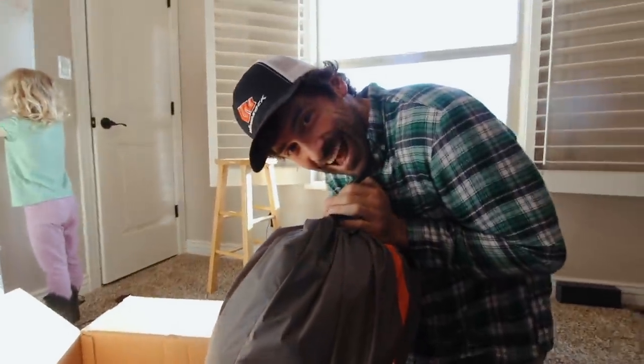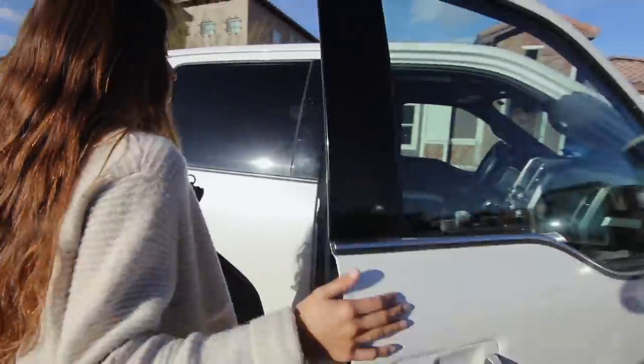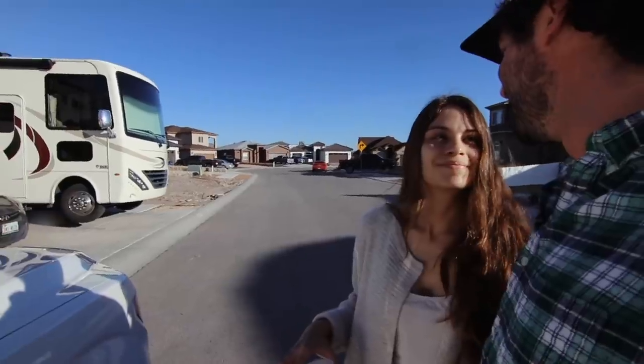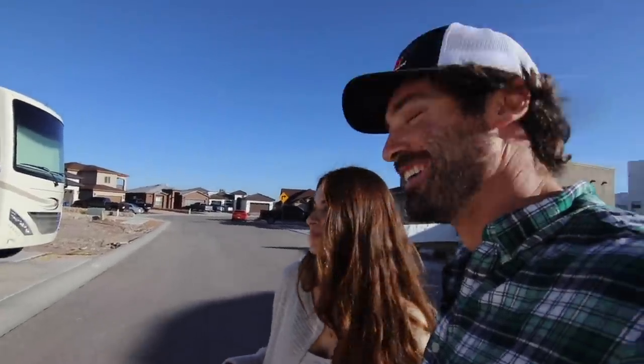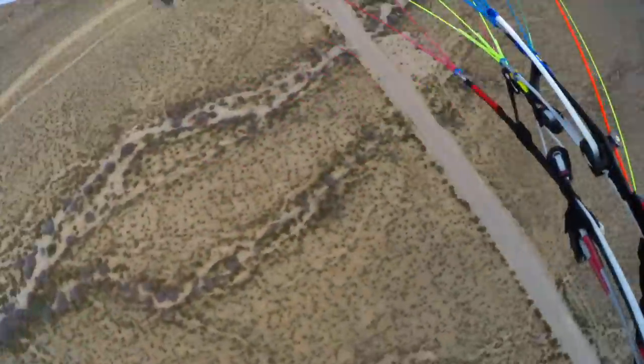One of a kind. I'm so excited. Just gonna go feel it out for a little bit. You're not gonna do anything too crazy on it, right? No. Oh my goodness. Oh my god. No, I'm not gonna get crazy today. Just look at how golden your hair is. It is. It does have a lot of gold in it. Gosh darn.